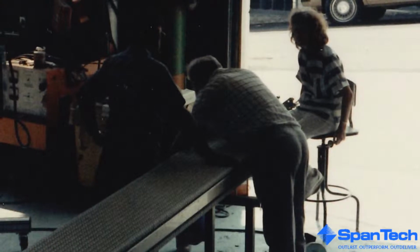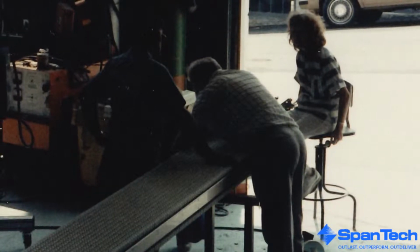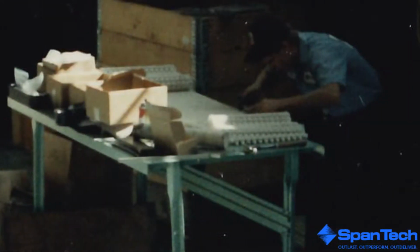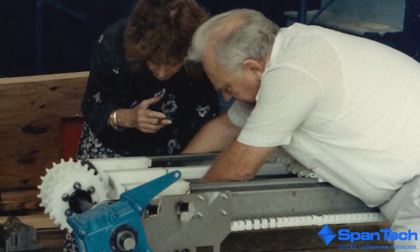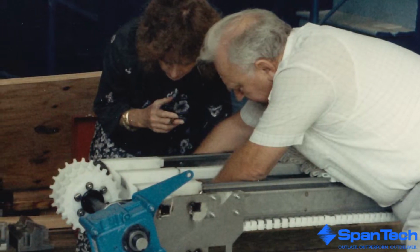I wish people here that work for Spantec now could see where we actually came from. To get from one end of the shop to the other, you literally had to climb over, duck under, climb around, walk around. It was so crowded, and we put out such a good product in that little bitty shop. So then we moved out of there.